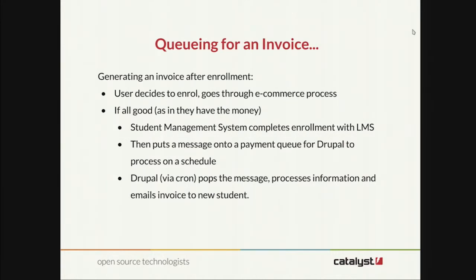Drupal, via cron, which basically just schedules every 12, 15, however long you want to do it, says, okay, is there a message on that queue? If there is, I'll pull it down, process the information, and then generate an email with the invoice attached and shoot it off. So this is not happening instantly. This happens every 5 minutes. So the time sending off an invoice is not as essential as actually getting them into the classroom. I mean, it is essential, but it doesn't have to happen in real time.